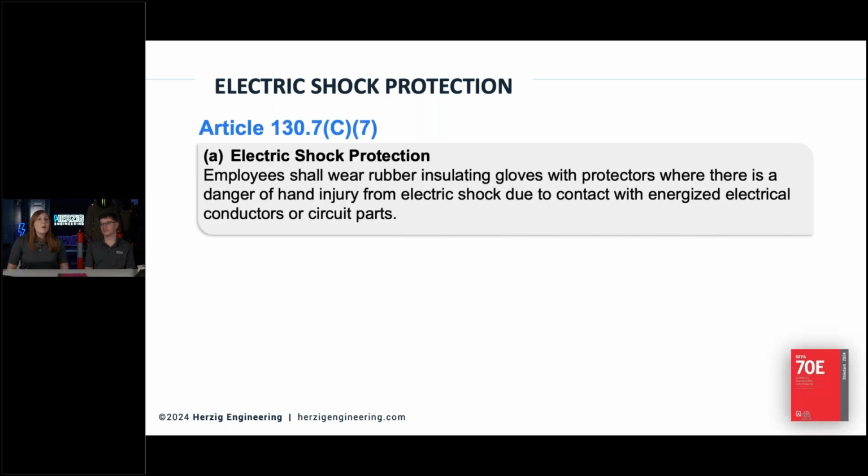All right, so the first part of electric shock protection that I think most people's minds go to, which is good because it is a primary means of protection, is those gloves. Employees shall wear rubber insulating gloves with protectors where there's a danger of hand injury from electric shock due to contact with energized electrical conductors or circuit parts. So basically, anytime you're opening up equipment at 50 volts and above, there's a potential for electrical shock hazard. You should be getting your gloves out, inspecting them and putting them on.